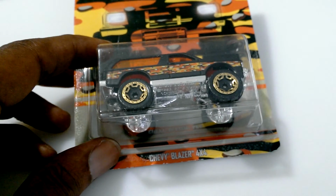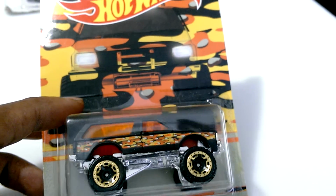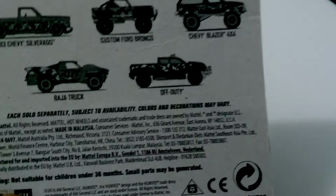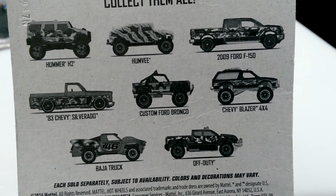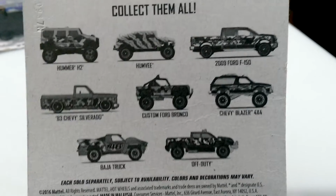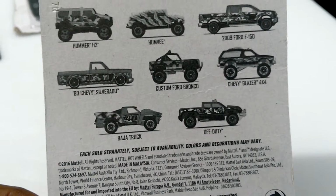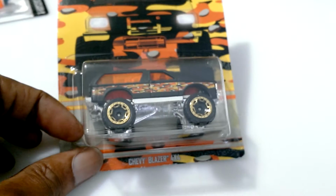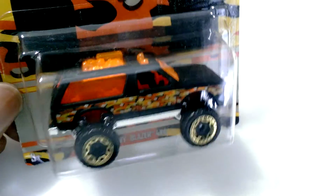I also found a camouflage Chevy Blazer 4x4, 6 of 8. It's from the camouflage series. It's 2016, so it may be 2017. I hope I don't already have this one. This is the camouflage truck series. I got the camouflage car series too, so I don't think I have this one. I'll check my phone. But the Chevy Blazer 4x4. Getting a couple of these now. And of course it has the roof rack stuff on there and the lights, orange windshield and stuff.